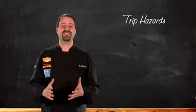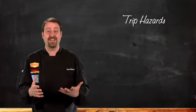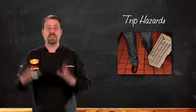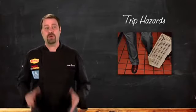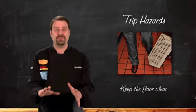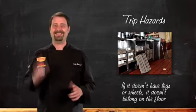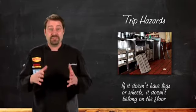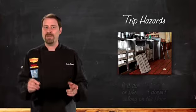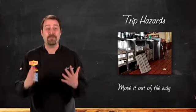Always take quick action to correct a hazard. We're always moving so fast in a restaurant, so if anything is left in the way, we could trip and injure ourselves. Trip hazards are another common problem. Now the best way to prevent trip hazards is to keep the floor clear. If it doesn't have legs or wheels, it doesn't belong on the floor. So if you see something in the way, take a moment to move it out of the way so others will be safe. Remember, teamwork prevents injuries.